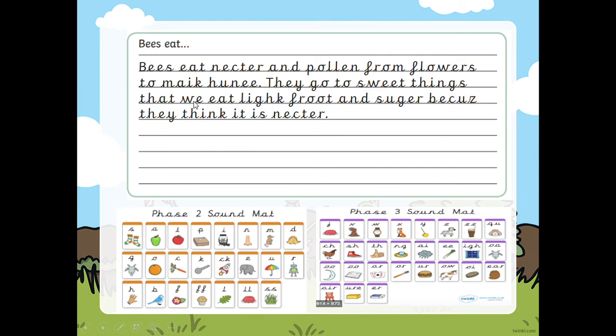That's segmenting and blending. Again, another memory word, we eat. Like, obviously your child might know how to spell the word like correctly instead of phonetically. Fruit and sugar because they think it is nectar. And again, like before, if your child's struggling to write their longer sentences, then they might want to write them smaller. So bees eat nectar, or bees eat pollen, bees go on to flowers, things like that.